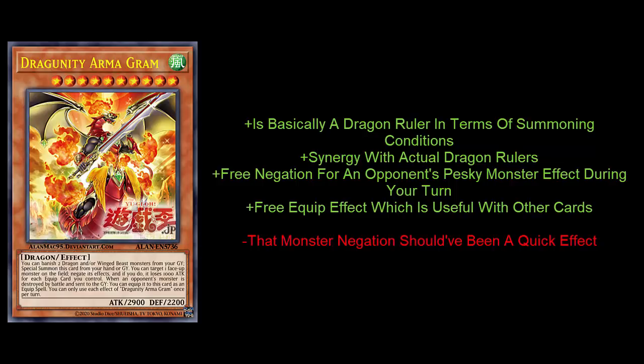There's actually a spell card we'll talk about in a moment that gives you a little bit of a bonus for that. But we know that Dragunities like equipping stuff to themselves. They've always kind of done that, and honestly I think that this card is really good. The fact that it can be summoned from the graveyard so easily is pretty cool, and also there is some inherent synergy with Tempest, because you can even banish Tempest from the graveyard and then activate Tempest's effect.